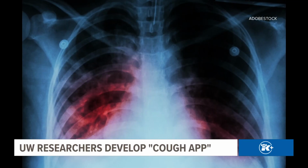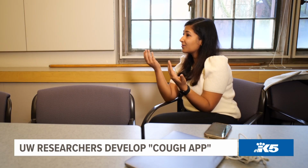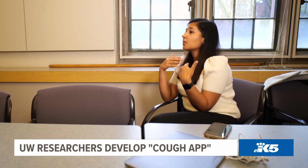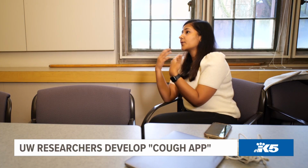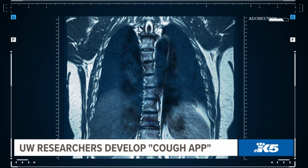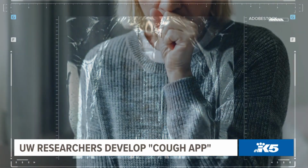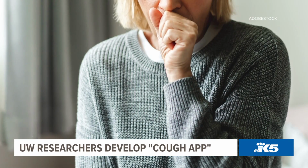Leading to this hypothesis. Because of that tissue destruction, the cough sound that's produced could be different than what a cough sound is produced in other respiratory health issues. The findings are promising. Their research, detailed in the paper Science Advances, found their app on an ordinary smartphone mic predicted active TB coughs at a better rate than expensive microphones.